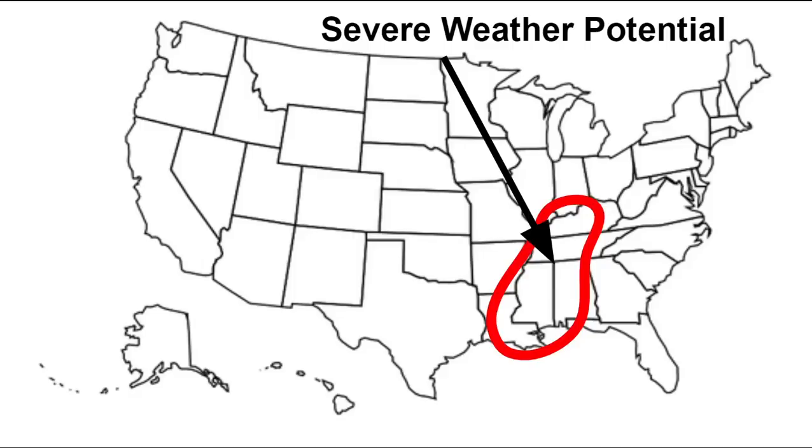I did put this map together for you guys to get you a general perspective of where I do expect severe weather potential going into that Wednesday time frame. This is for Wednesday, November 30th, and you can see severe weather could be breaking out across portions of the western Ohio Valley, across portions of southern Indiana, getting into west central Kentucky, much of Tennessee, much of Alabama, Mississippi, and Louisiana.